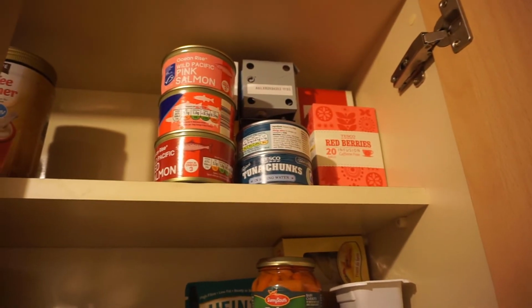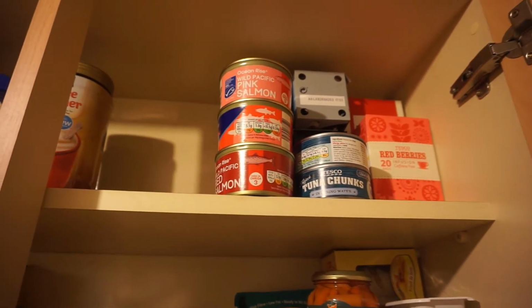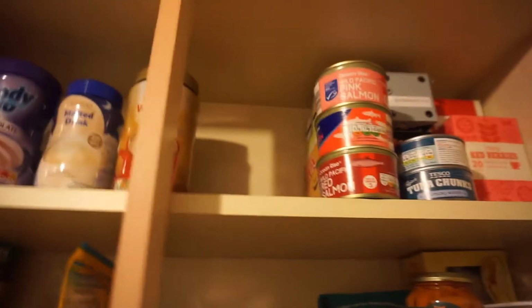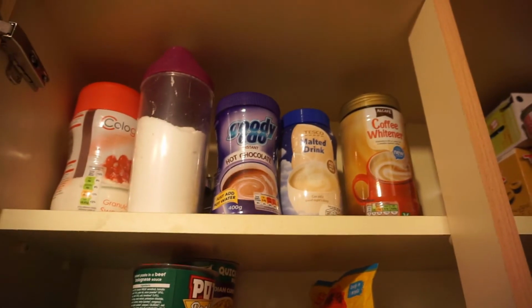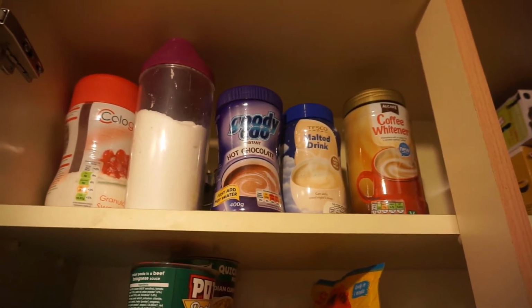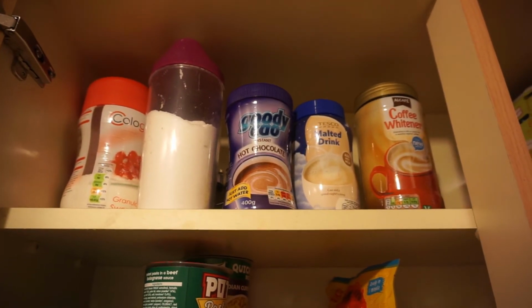And then up top we have some red berry tea. We've got some coffee pods for the machine. We've got 3 tins of salmon, 2 tins of tuna. And then moving across here we've got coffee whitener, malt drink, hot chocolate drink, sugar and sweetener. So that is what's in those presses, just so we know where we're starting from. There's no point in starting when we haven't a clue where we're starting from.